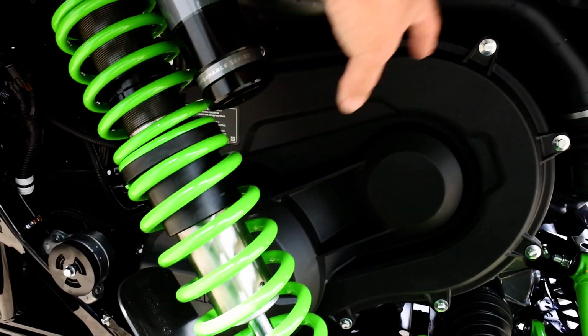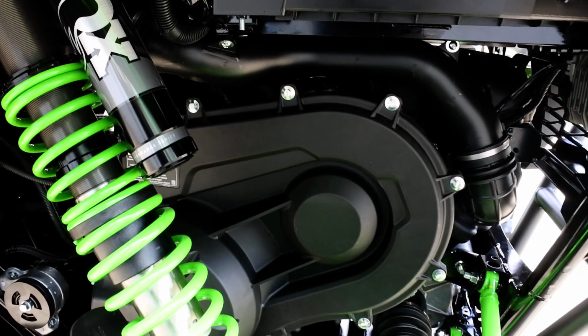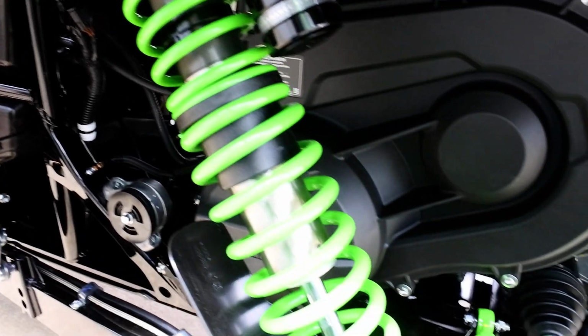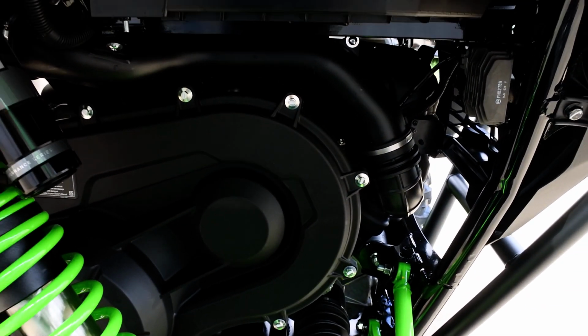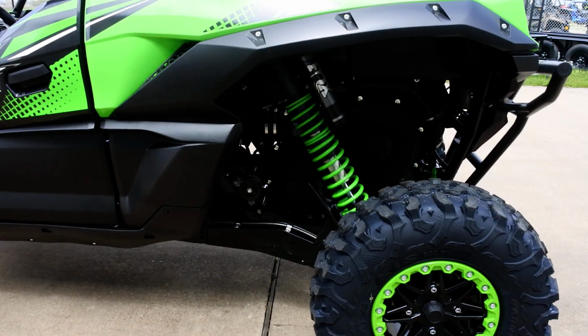Look at the size of the CVT housing. The CVT on these is just huge, and this is much like our Teryx 4s in that it has a centrifugal clutch that keeps the belt engaged for engine braking. So this has engine braking really all the way down to a stop. Even at 1 mile an hour, you've still got engine braking.